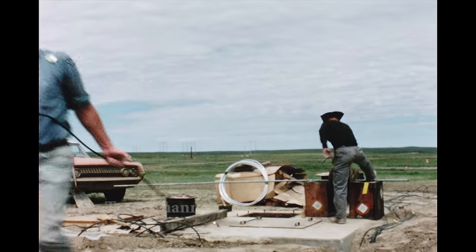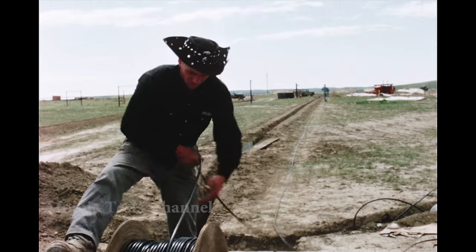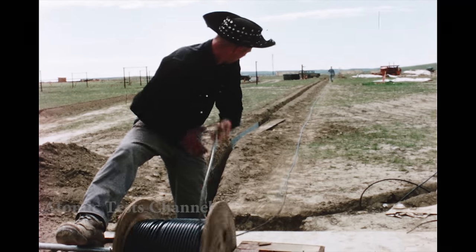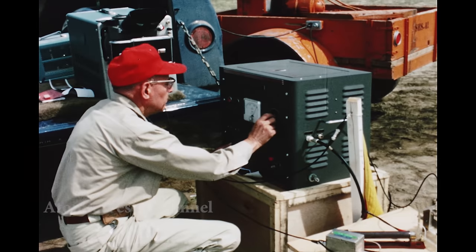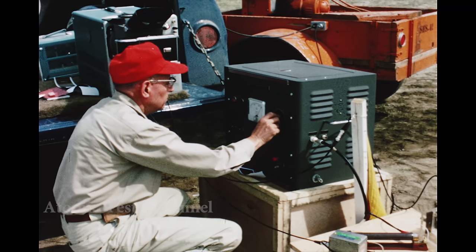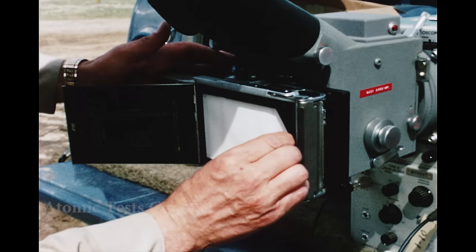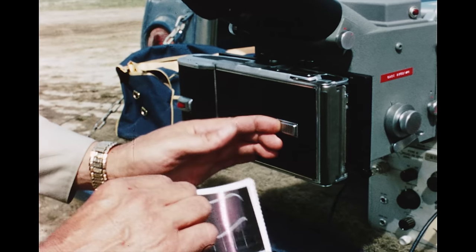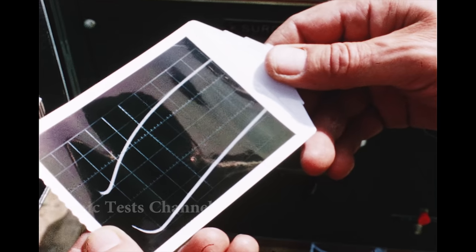Cable laying occupied a good deal of time and material. Hundreds of miles of power and instrumentation wiring were laid throughout the test area. Some cables extended back to recording bunkers, sometimes many miles from ground zero. As individual cables were laid, they were tested for continuity. Recording gauges were installed and tested for accuracy and also for possible interference from other electrical equipment.